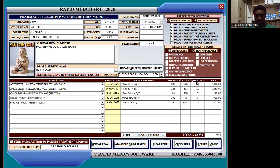Now, since it is up, I will look at quantity. This quantity signifies the quantity that was dispensed out from the system. As it remains like this, it is currently the quantity that you want to return back to the system. So you begin to ask yourself: artemether lumefantrine, 6 was dispensed out, how many do you want to return? If you want to return the 6, you leave it at 6. If you don't want to return any, you leave it at 0.